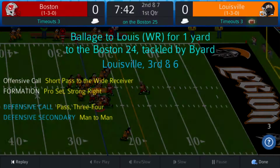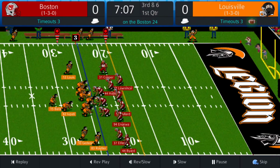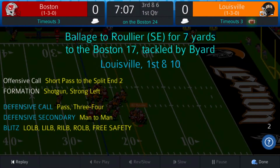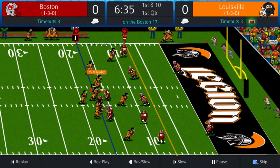Balaj quick pass out to Luis. Just a 1-yard gain, 3rd and 6. Trying to threaten inside. Balaj coming out of the shotgun. Here comes the blitz. Quick release to Rouillet. Gets the first down. Just read the defense on that one. Brings it into the red zone.